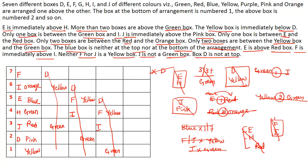This is also done. Only one person is left out. D, E, F. G is not done. So G has to be placed. Only one color is left out. That is purple, I guess. So purple has to be placed here.